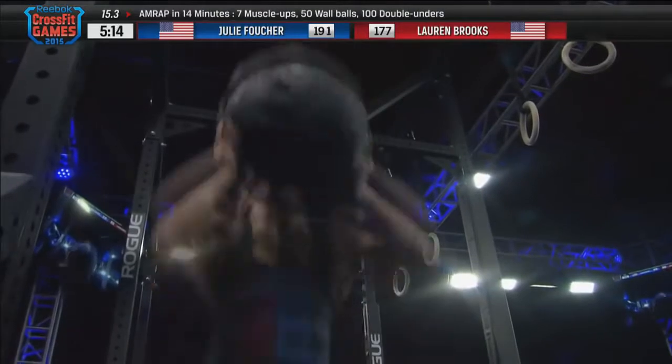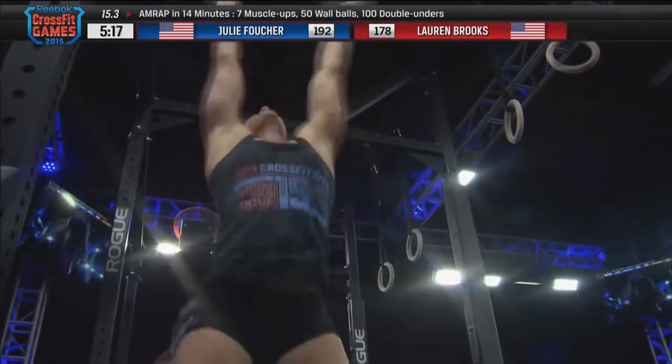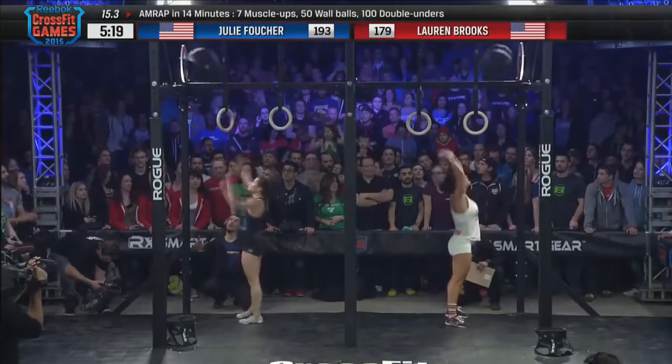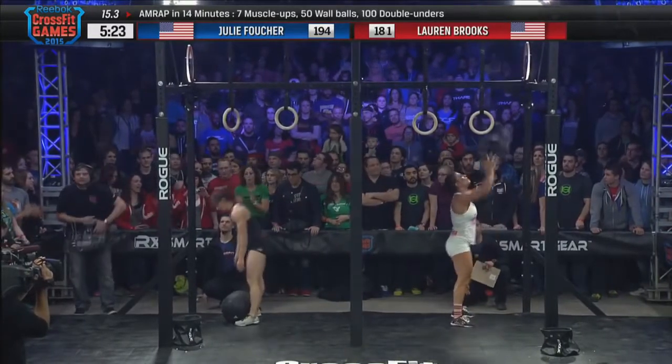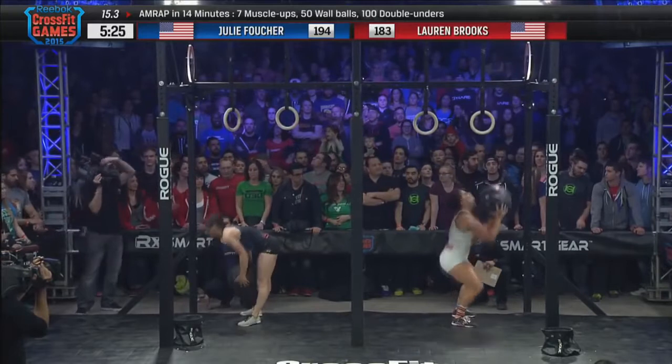Still about 9 minutes remaining in this event. Both of them will be looking to easily pass the 2-round mark, threaten the 3-round mark as they work through these wall balls. Another break for Foucher. Brooks closing in the window once again.